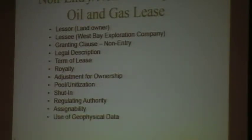Use of geophysical data, any sort of the seismic data that they would acquire through their testing. It's actually their data itself. You know, there's markets out there essentially for seismic data that some exploration companies, they just go and buy it themselves. This clause is just making sure that it's clear. Lessor indemnification, if there's concerns, issues that happen because of the operations itself, they, West Bay, would what they call hold harmless or indemnify, essentially, the landowner involved in a lawsuit.